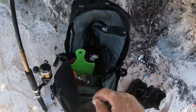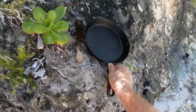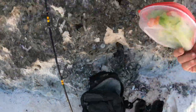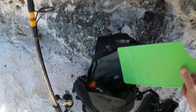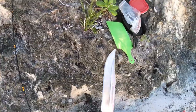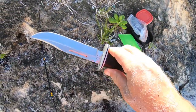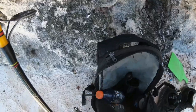So here's what we got in the bag. Got the iron pan. Got the Mackey. Throw that in there. I brought some salad too. Gotta have your greens. What else we got? Got a cutting board. And the old trusty buck knife. Love this thing, man. Everyone should own a knife like this. Got a Gatorade in here. We'll keep that cool. Some water.